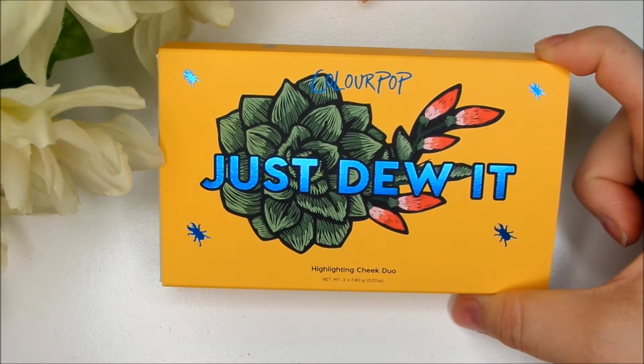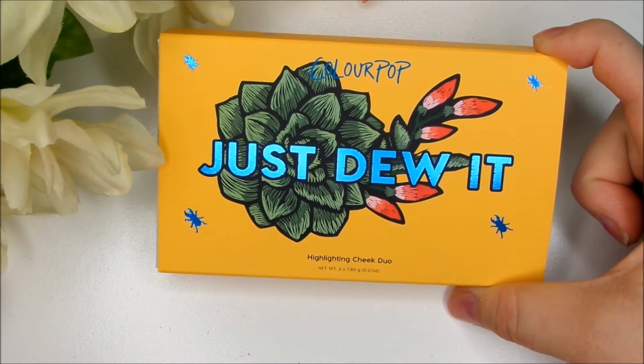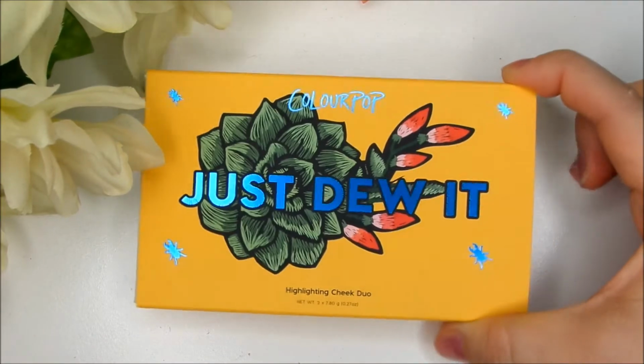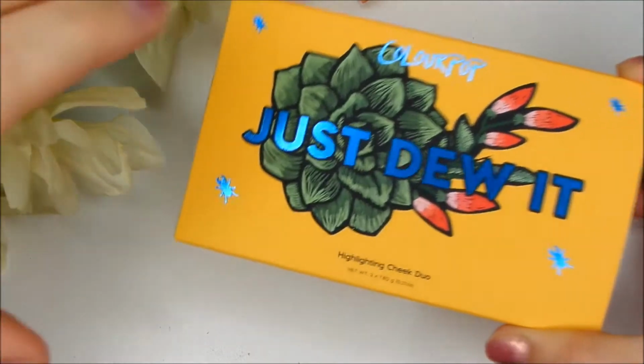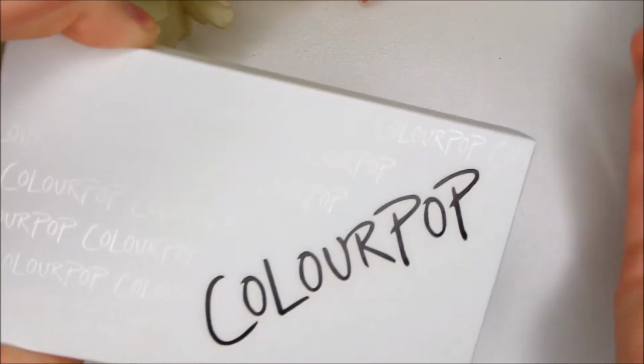In case some of you are also having the same problem, the influencers that they send the PR out to did not get these. So, I just didn't know what it looked like. But again, beautiful packaging. But again, disappointing because it is just the outer packaging. Why, ColourPop?